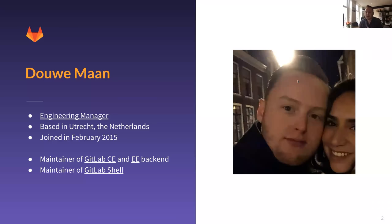My name is Douwe Maan, I'm the engineering manager for the platform team. I live in Utrecht, the Netherlands, and I joined GitLab a little bit over 3 years ago. Relevant to my job in GitLab is the fact that I am maintainer of the backend of GitLab CE and EE, one of the many, but that means that I'm one of the people who can merge requests right into the master branch.